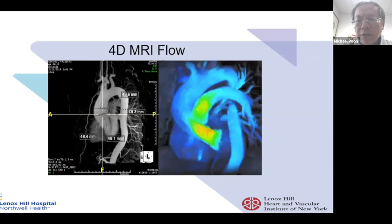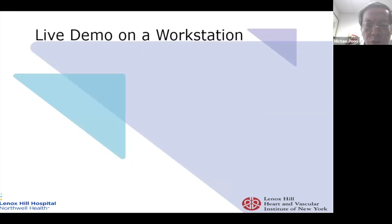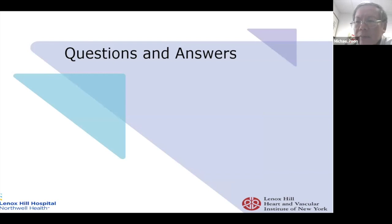So we do the good physical and history, and then we start using different imaging modalities to help us make a correct diagnosis before we either send the patient home or send the patient to the invasive team that either does diagnostic tests or intervention like catheterization or surgery. So this is really all I have to share with you today, and I'm here to answer any questions you may have for me. Thank you.